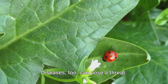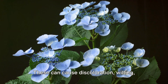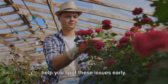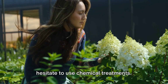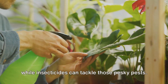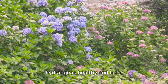Diseases too can pose a threat. Powdery mildew, leaf spot, and root rot are among the usual suspects. These can cause discoloration, wilting, and even plant death if left unchecked. Regular inspection of your plants can help you spot these issues early. If natural methods aren't enough, don't hesitate to use chemical treatments. Fungicides can help combat diseases, while insecticides can tackle those pesky pests. Remember, prevention is always better than cure. With these tips, you can keep your hydrangeas healthy and lush.